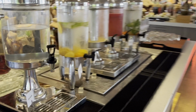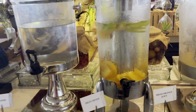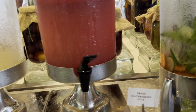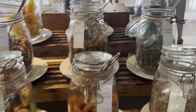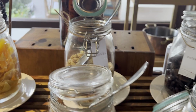The selection of refreshing drinks for breakfast could satisfy everyone. There were always fresh pressed juices, detox water, which was water with fresh citrus fruit, and vegetable detox water. If you cannot imagine having breakfast without a bowl of cereals, you cannot miss the cereals and dried fruit corner.